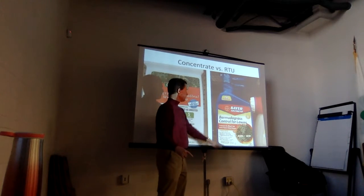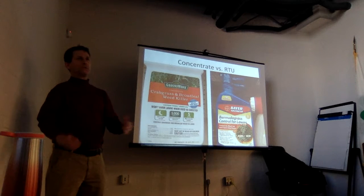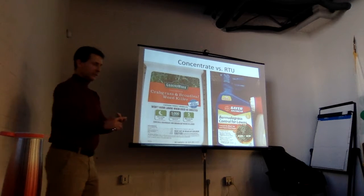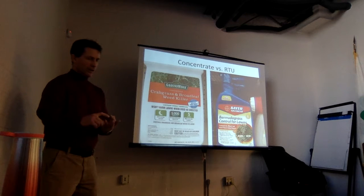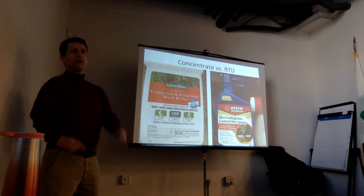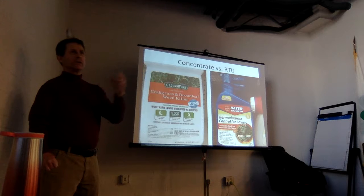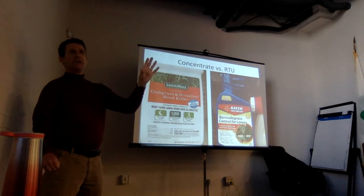So even though these ready-to-use formulations that come with the trigger sprayer already attached are more expensive by volume, I think in many, many cases they're a better choice for home gardeners. There's no mixing. You've eliminated potential for exposure to the concentrate. And also, when you buy the concentrate, you might get a little quart bottle, but how many times have you bought a little quart bottle and you only needed 2 tablespoons, and then 3 years later, you've never had to use that again, and so then you've got this bottle that you haven't used. Okay, now I've got to figure out how to dispose of it.